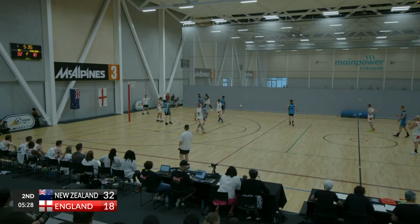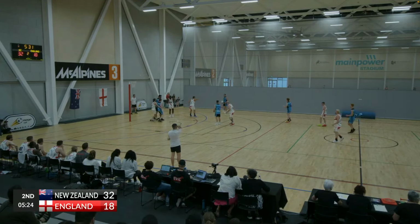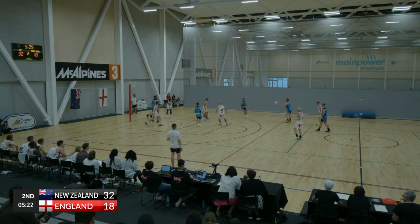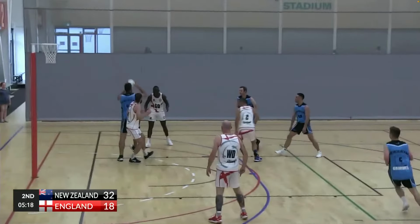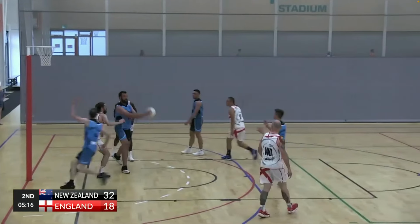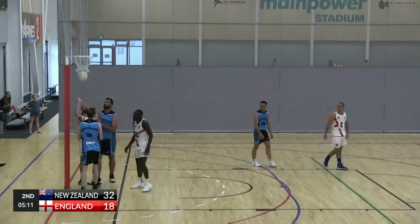Set up, we've got people coming around Geldard now. They just seem to warm into it. Like they don't start off with it very tight, but then they sort of get into the game, work out those angles. No look pass.